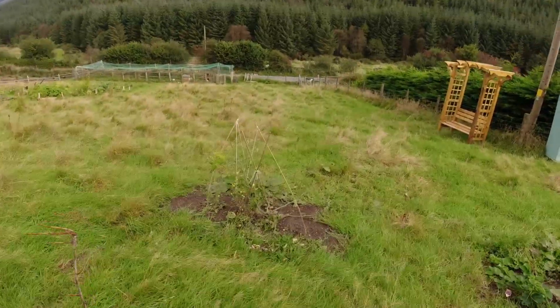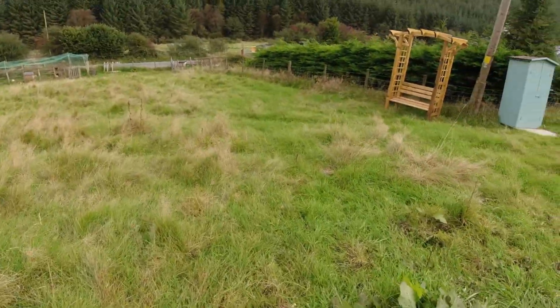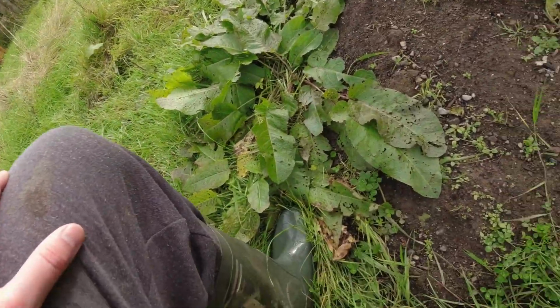We've got some outdoor tomatoes here that didn't really quite make it, I don't think. They've probably missed their season because it is early October at the moment. He tried his best, nearly made it.